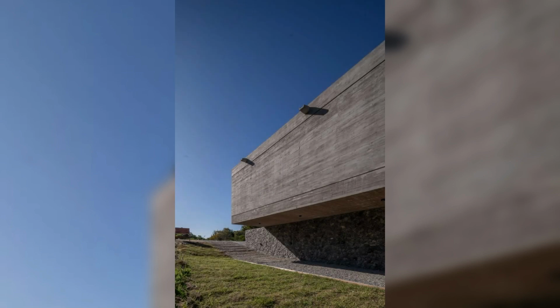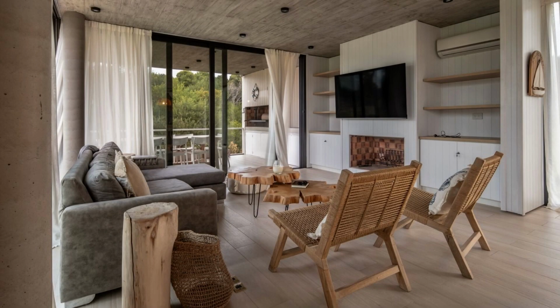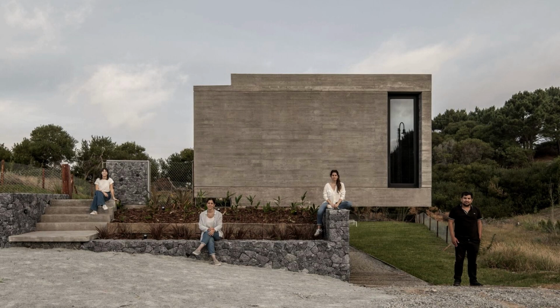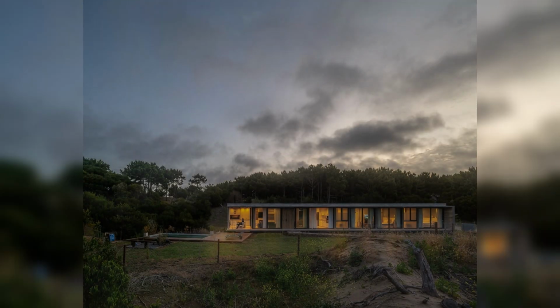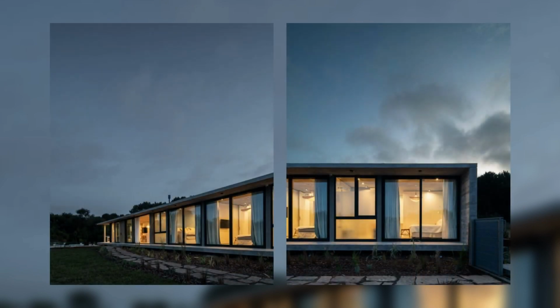Casa Pirca is located within the neighborhood on a rectangular lot, with a steep difference in level longitudinally dividing it in two, exemplifying its greatest quality. In response to this, a wall was designed to define the terrain in two levels and a volume supported on it.